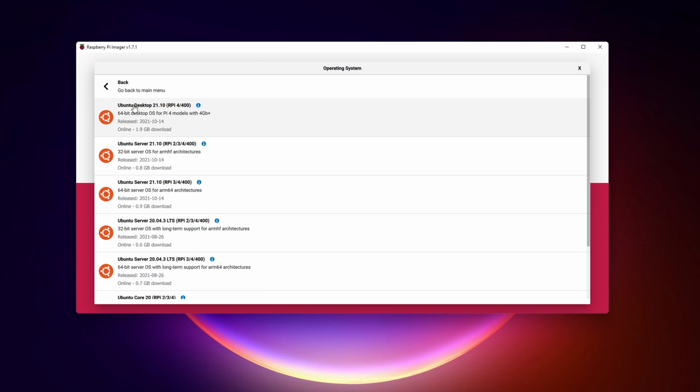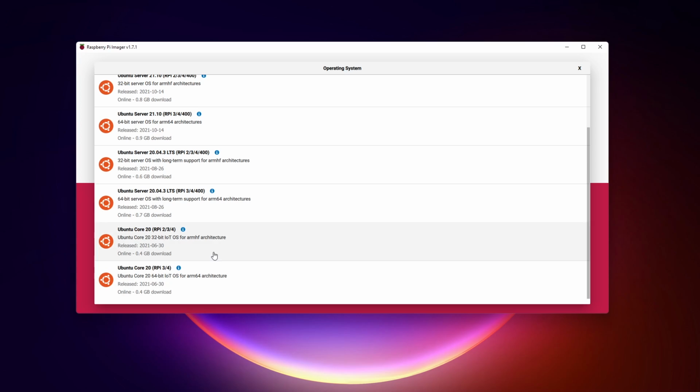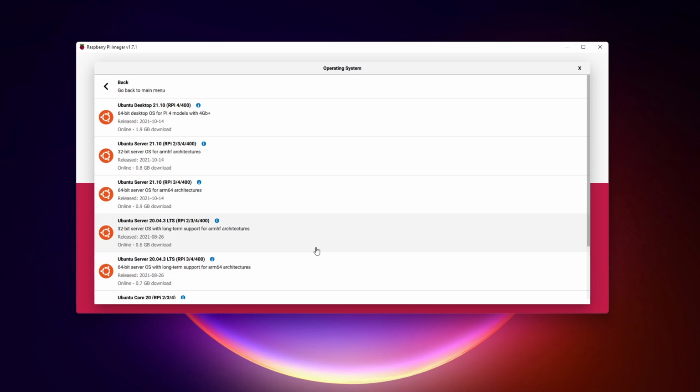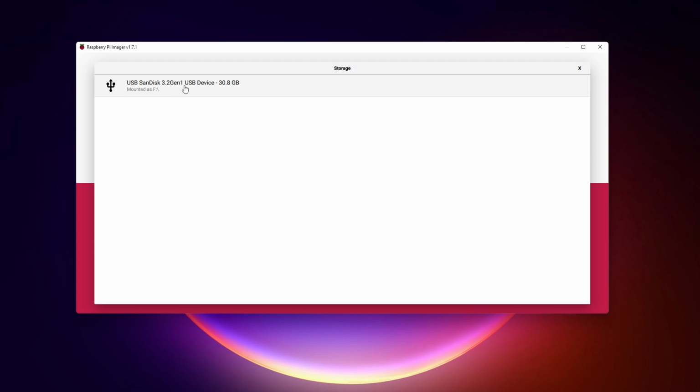The desktop version is supported only on Raspberry Pi 4 or 400. If you have an older model, you still need to start with the server version. Watch my previous video to know how to install a desktop environment on it. You can also choose between 32 and 64 bits if your model is supported.